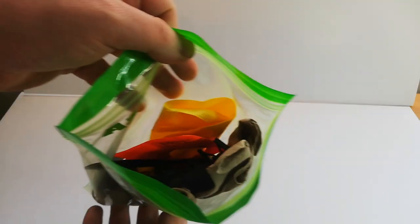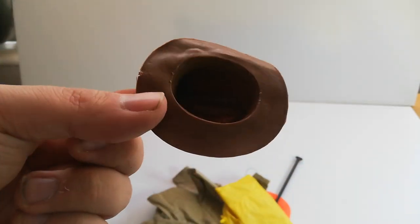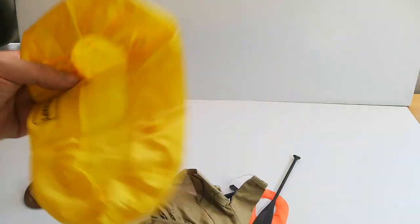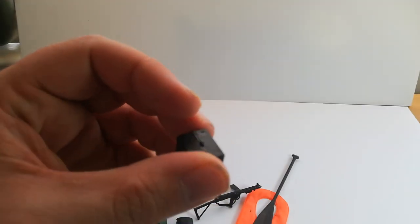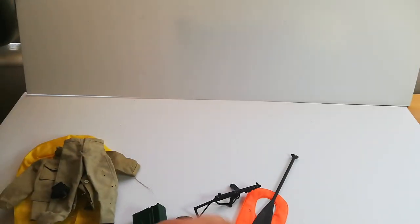And then we've got a bag of bits. We have a plastic dark helm hat that is not Action Man, maybe one of his European cousins. Life raft, Australian style jacket, some trousers, the camera for the 1960s space figure, and just some random pieces like belts and bits. Nothing special there.